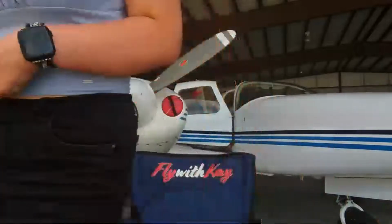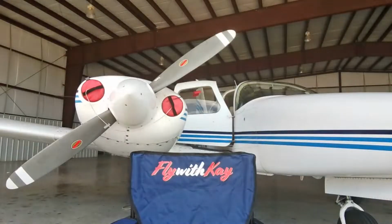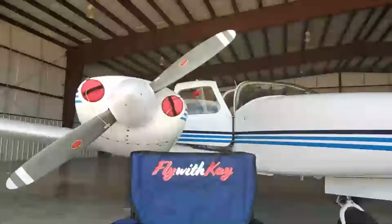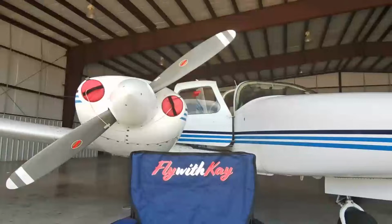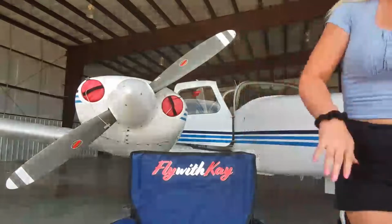Go away, big bee. Okay, pause for dramatic effect. Well, it's possible he might come back and sting me because I had to flick him off my shirt. My apologies, everybody. If you know one thing about me, I don't do bugs.